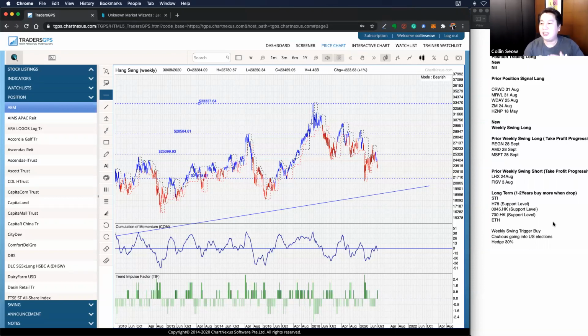So at least you all know how much to hedge. Hedge is basically just finding one short to offset all the longs. So next is around 30%. Okay, around 30%.